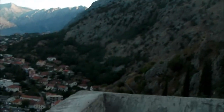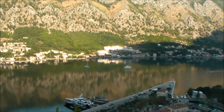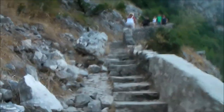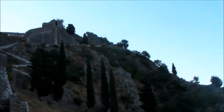Up we climbed, the better the views became. We could watch a cruise ship coming into the Gulf. It was step after step to go up to the top, a whole 1,355 of them. This is awesome. Oh, it's worth all the sweat. Almost.